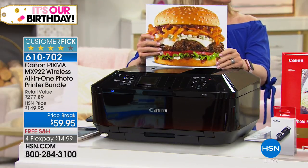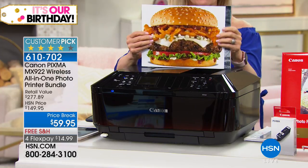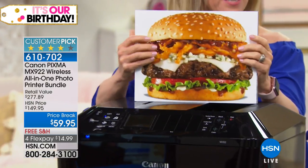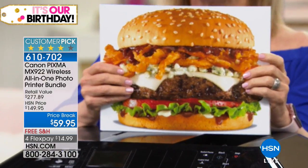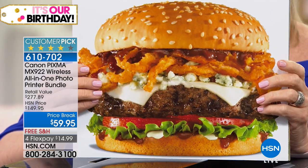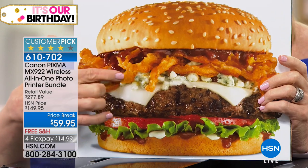It does so well at the quality of print. And it's Canon's number one selling printer, and it's also their top of the line. So it's their all-in-one. It will print, copy, scan, and fax. And I want you to look at this picture right here, because the big deal about this printer is that it's 9,600 dots per inch. That's double the standard. So you can see the detail in the photos.